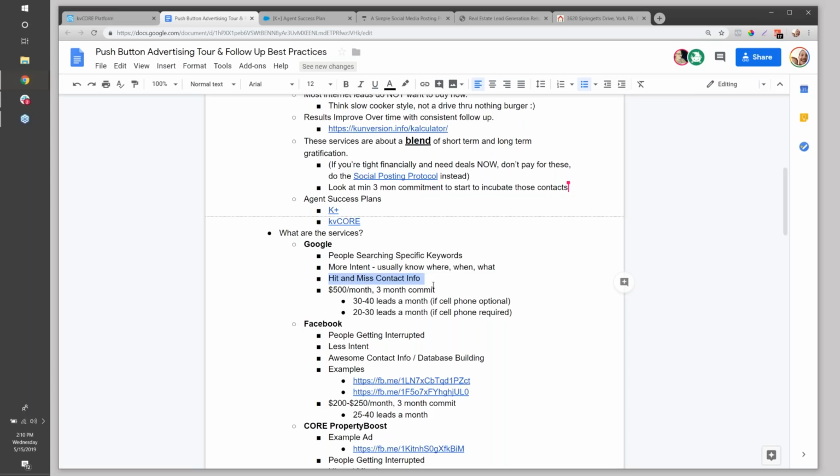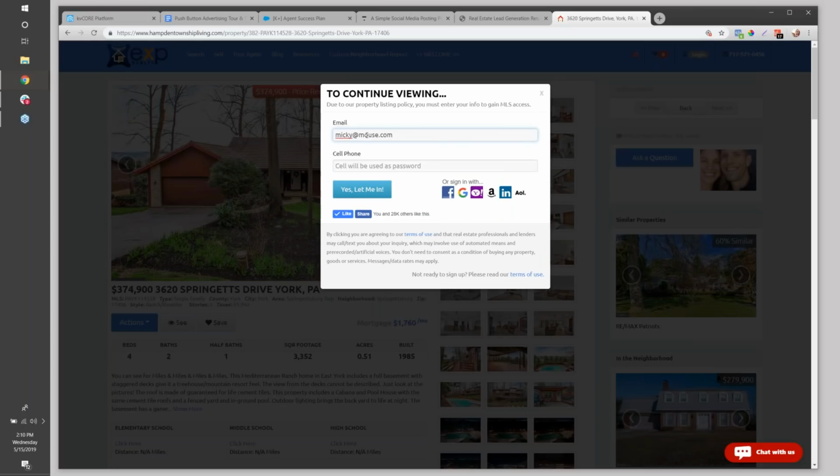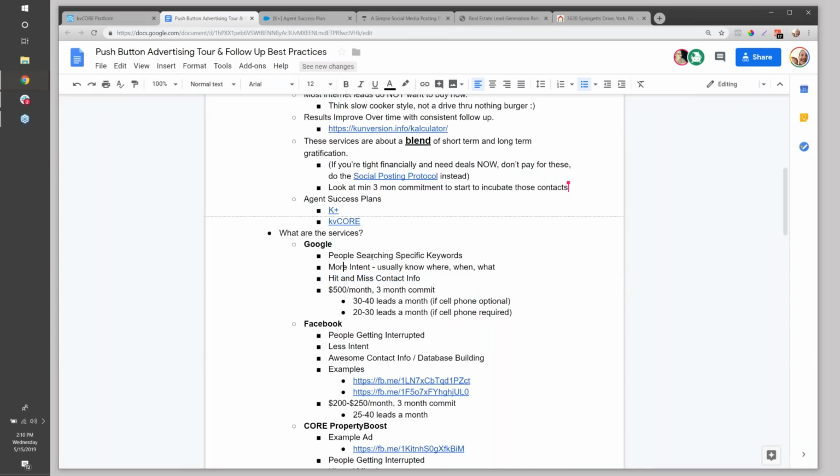One thing with Google is that there will be hit and miss contact info, because I can easily go in here and write Mickey@mouse.com, even though we have some validation in place, and I can give a fake phone number right here, right? So hit and miss on contact info, but in general, if you leave the phone number optional, I'm seeing about 30 to 40% at least will usually give it and be honest.